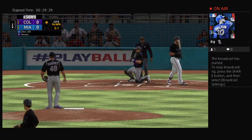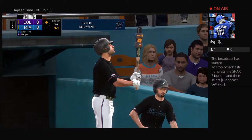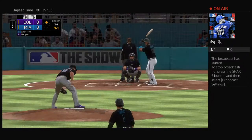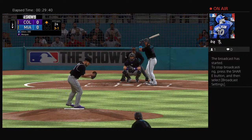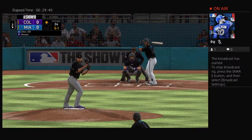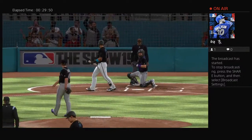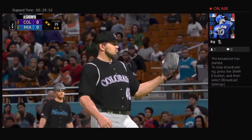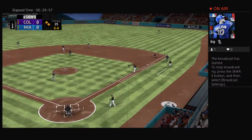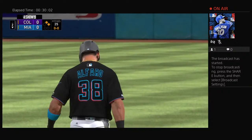Alfaro in front, 3 balls and a strike. Neil Walker waits on deck. The 3-1 pitch. And he misses there for ball 4. So runners are at first and second now with nobody out. Huge innings have begun with much less, I can tell you that. First and second, no out, and the guy on the bump really needs a strikeout or a double play right here.